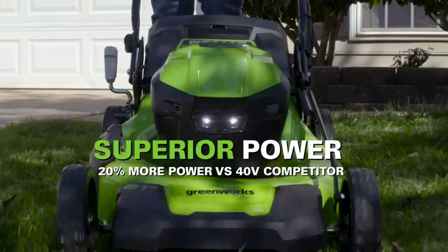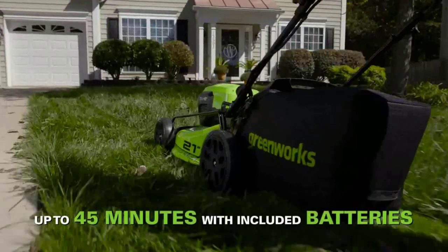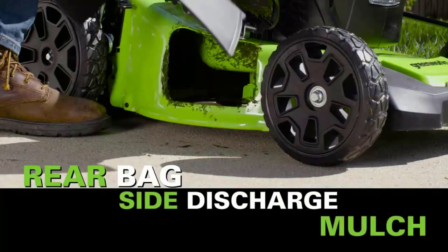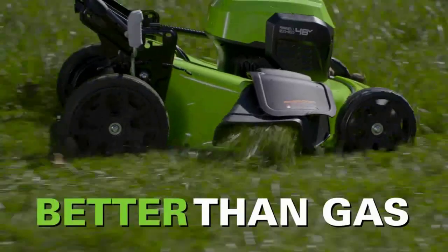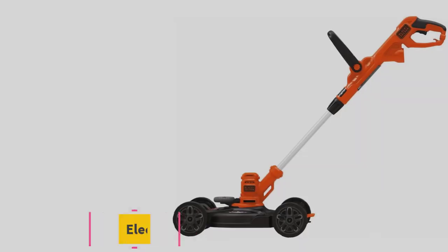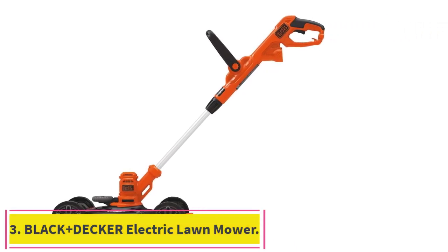Weight, 83.8 pounds. Cutting width, 21 inches. Operation, manual. Eco-friendly. Easy to maneuver. Quiet. Number 3. Black+Decker Electric Lawn Mower.